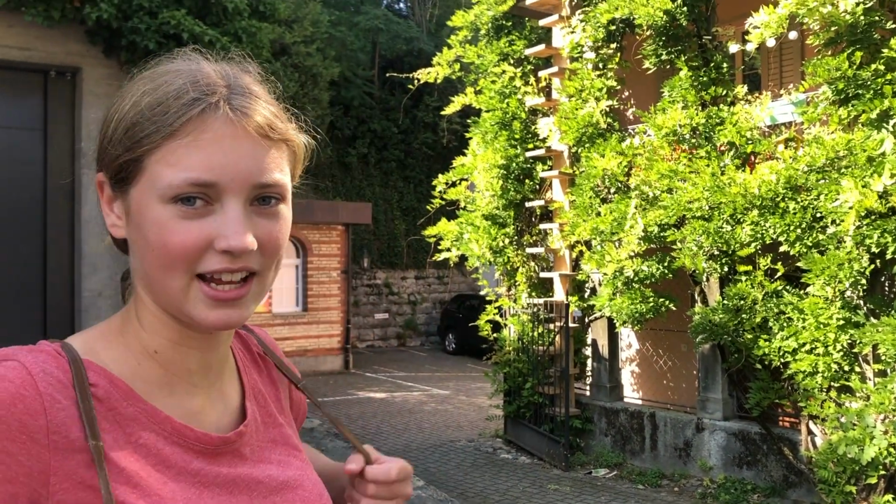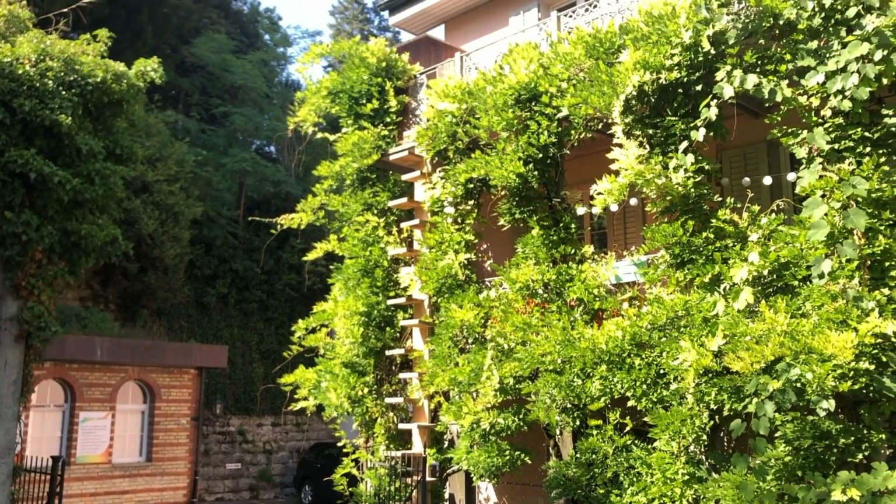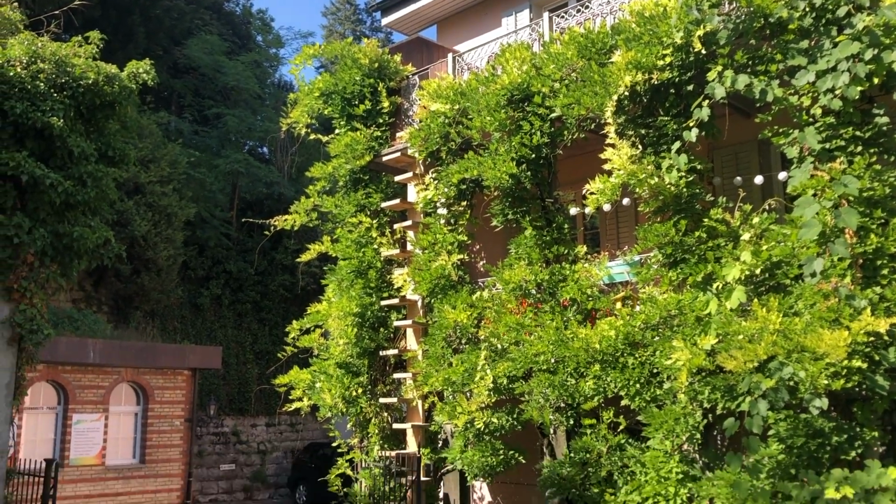Apparently the city has a lot of cats because they have all these things for cats to get up. Yeah, it goes up to the house. It's the second one we see.